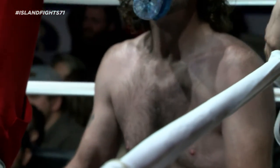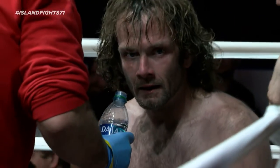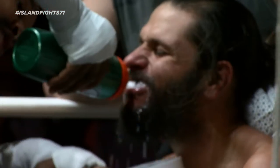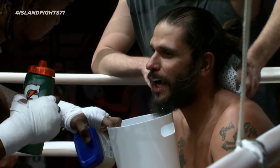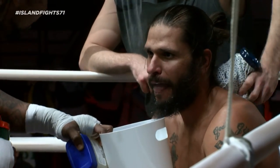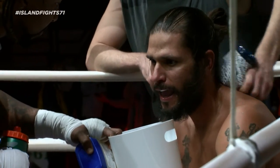Definitely shorter. We've harped on it before, 6'4" to 5'11". Doesn't matter. He just kept on moving forward, kept on throwing more active, bigger shots. It almost feels like he has more power. I think that's where Edward's smiles are coming from: the ones that hurt, that's when you smile.